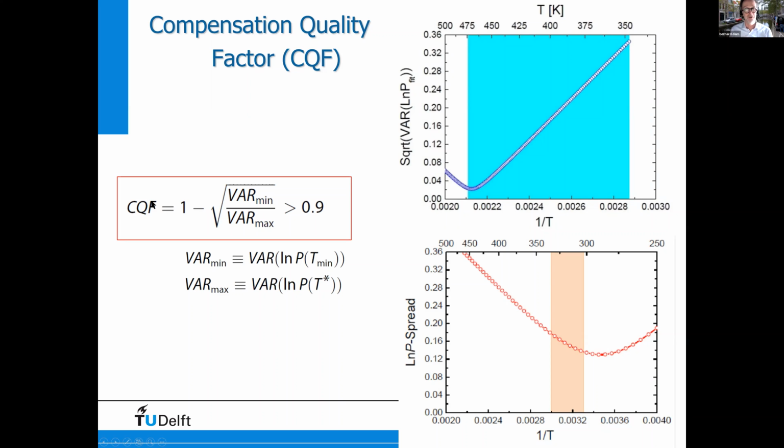So we have a compensation quality factor, which is 1 minus the minimum variance over the maximum variance. Now, what is the minimum variance? That is the variance at the minimum.